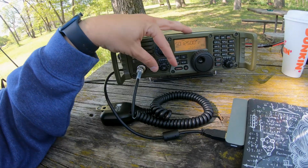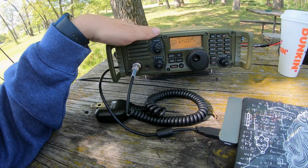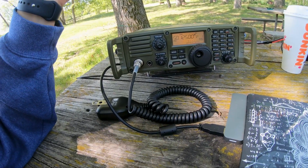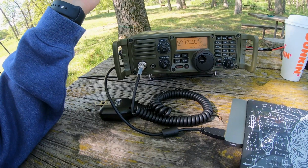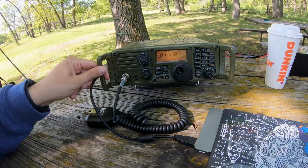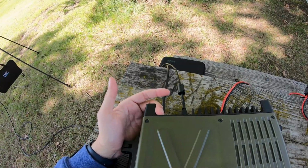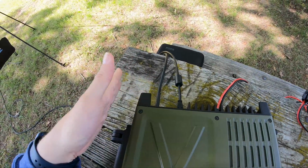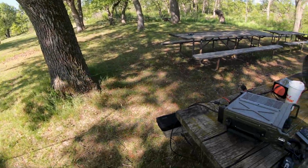This is a 100 watt HF and 6 meter radio. It's been working great. I've used it for single sideband. I've used it for mostly digital, and I'm pretty happy with it so far. It's nice because it's kind of rugged, and it already had these rails put on, as well as towards the back here you can see these really big heat sink rails right here. They help kind of protect the radio for moving it around and things like that.